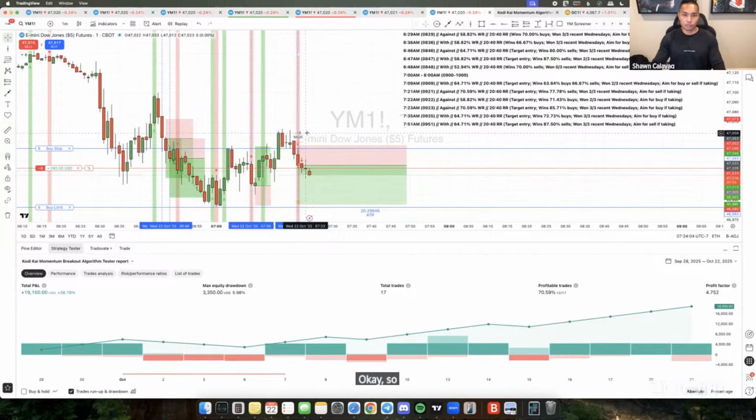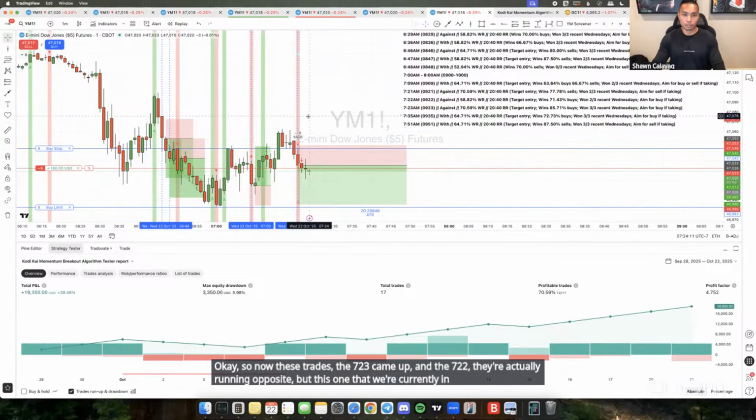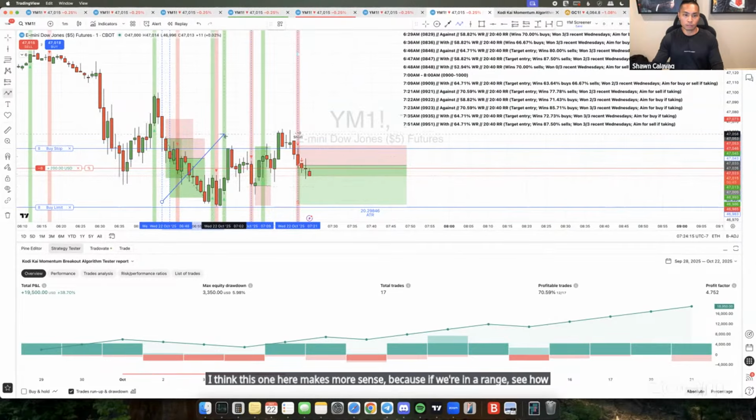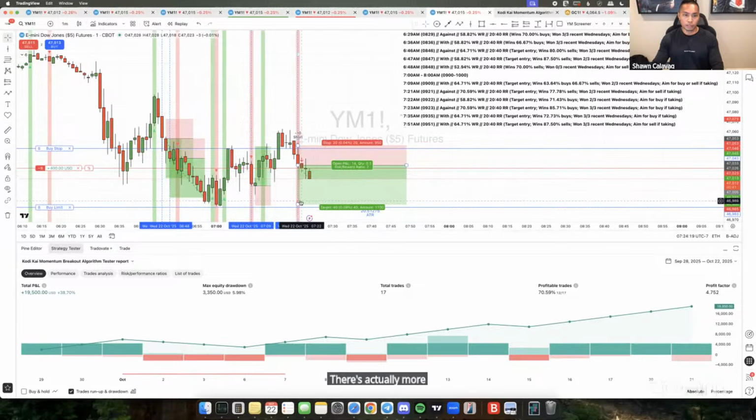Okay, so now these trades, the 723 came up and the 722. They're actually running opposite, but this one that we're currently in is running in this direction. I think this one here makes more sense because if we're in a range, see how price is ranging back and forth between this area? There's actually more opportunity for it to come down lower, right?